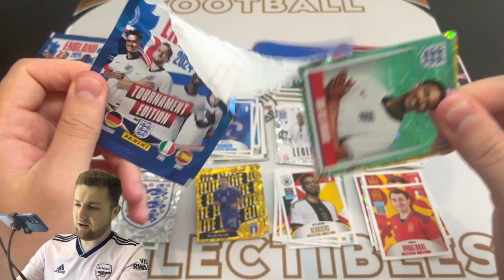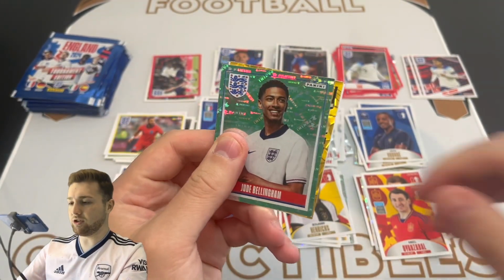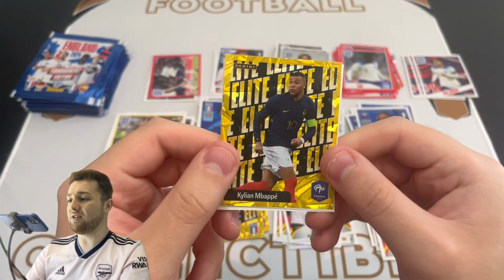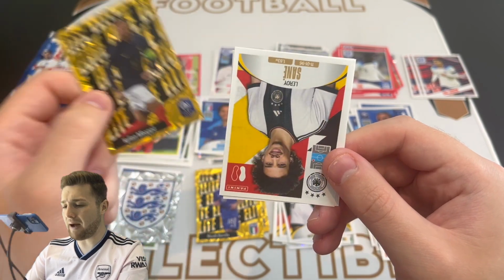Oh, that golden generation, captained by Beckham. Growing up, that was iconic, watching that generation play. It really was. Got Jude Bellingham there, shiny for England. Sure, that's a sought-after sticker. I know, speaking of sought-after stickers, look at that. An elite Kylian Mbappe, too.